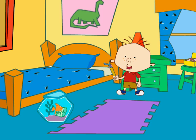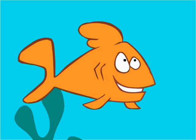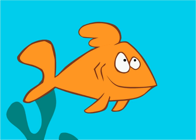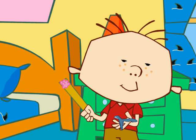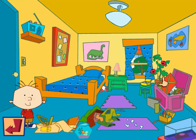Dennis, can sharks get into tight places too? Well, they have no bones, so most of them are quite flexible. No bones? No fooling! A shark skeleton is made of cartilage, the same stuff that makes up your nose and ears. I hear you, Dennis. You can learn more about the octopus by going to the Great Big Book of Everything.